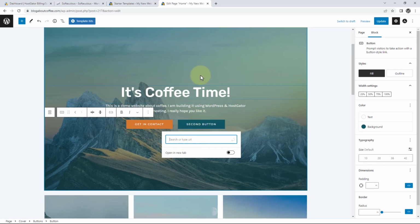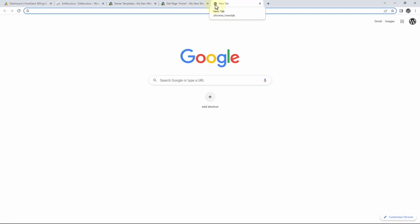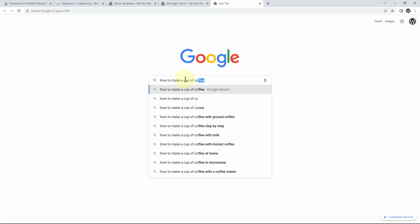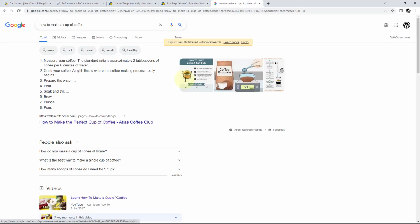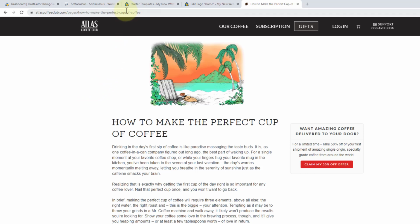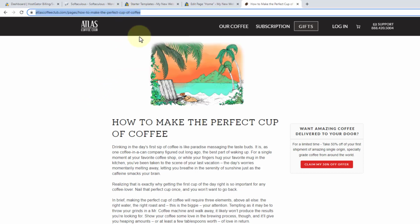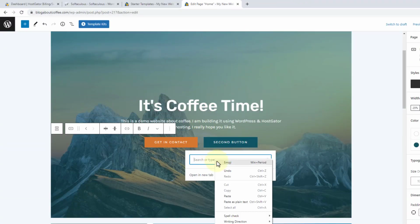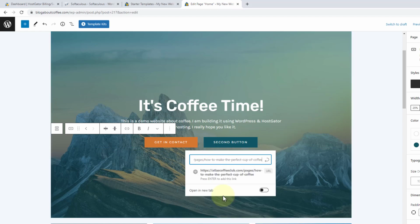to open up a new tab in our internet browser, and find the website or video or whatever we're wanting to link to. And I'm just going to link to a random tutorial on how to make a cup of coffee for my example. Then once we get here, we just need to right click and copy the URL at the top, and then we can close out of it again. Now we're going to paste the URL we just copied into this box, and then click the enter icon to the right to link it.